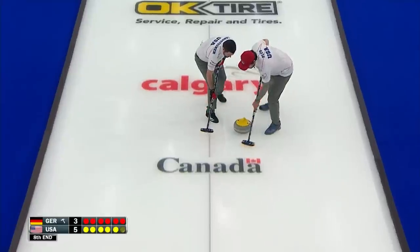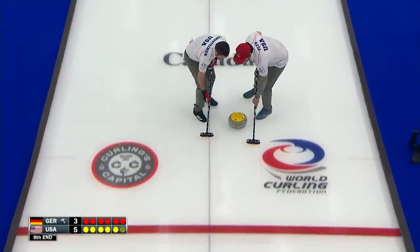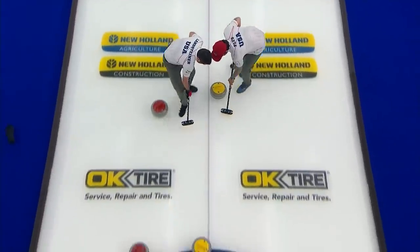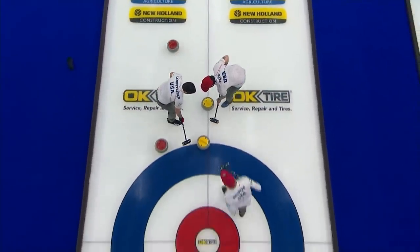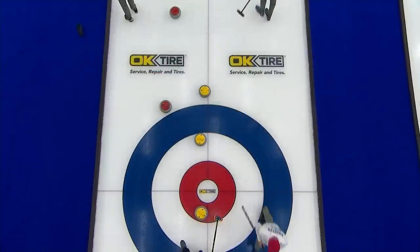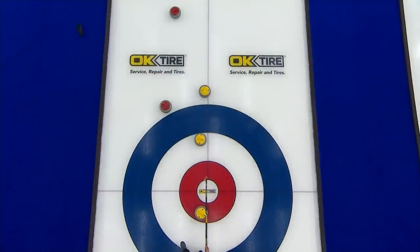Let it grind. No clean. Six. No clean. Matt had some issues with the release early in the game, but he's definitely cleaned that up. Trying to get right on the nose. Very nice. Great job, buddy. Beautiful shot. Matt likes that one. Yeah? Yeah.